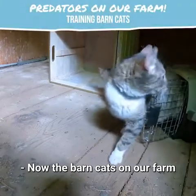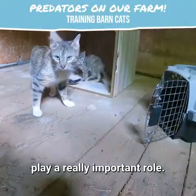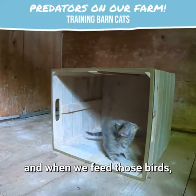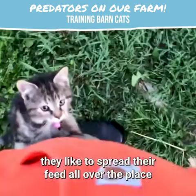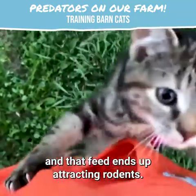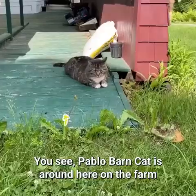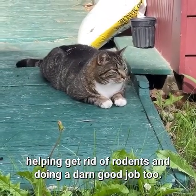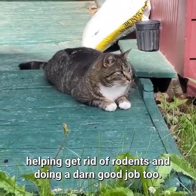Now the barn cats on our farm play a really important role. Because we have so many birds on our farm, we have to feed those birds. And when we feed those birds, they like to spread their feed all over the place. And that feed ends up attracting rodents. You see, Pablo Barn Cat is around here on the farm on the regular, patrolling the grounds, helping get rid of rodents, and doing a darn good job too.